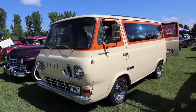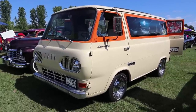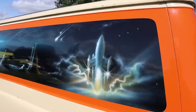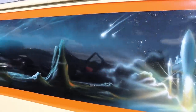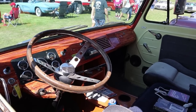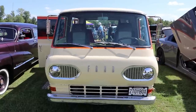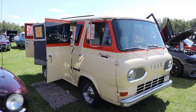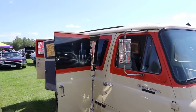Yeah, here's something kind of fun, an old Ford Econoline van. This is awesome. Look at the mural work here. Spaceship blasting off or a rocket. Good airbrush work here. Look at the moon. See a bit of a skull on the moon there. That's nice. Take a look inside here. In fact, they got maybe the same airbrush picture on this side.